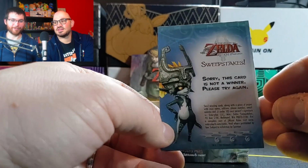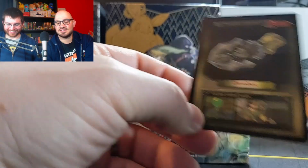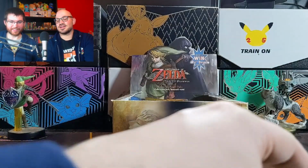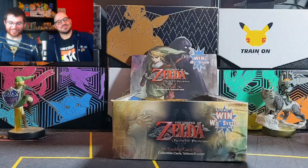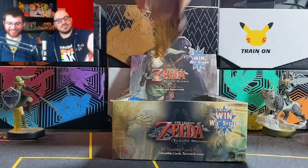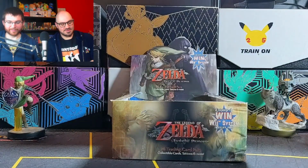We did not win. I feel like we're going to be too repetitive in another claw shot. I don't know if there's a pack trick or something. I think it's best just to go straight through. All right, so this is going to be pack 10. Yes, pack number 10 here.